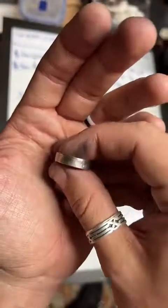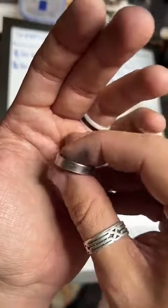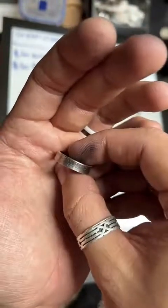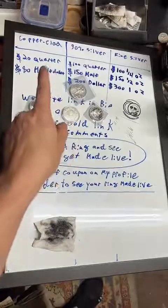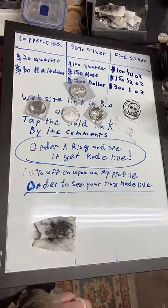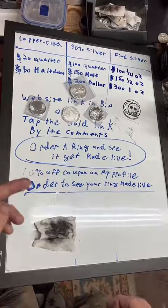If anybody else has any questions, go ahead and put them in the chat. This is a Rhode Island quarter coin ring. I've got these in all 50 states and in copper clad and 90% silver. Goes up to size 13, down to size 4.